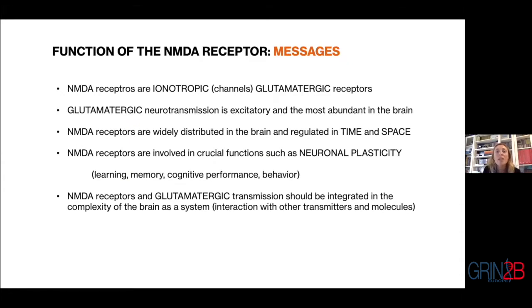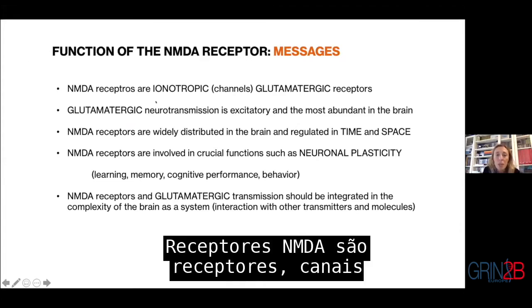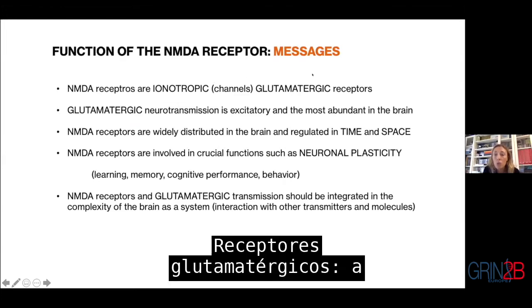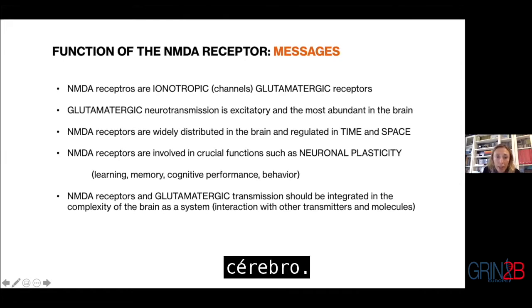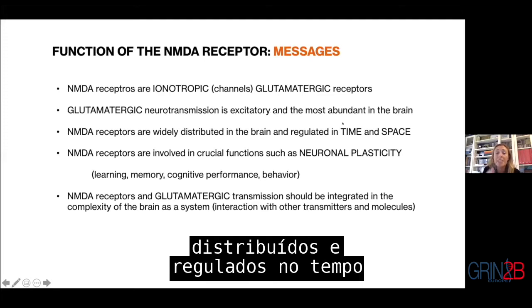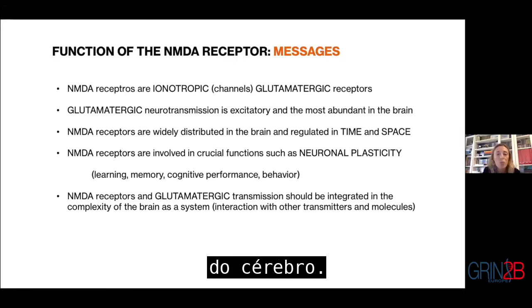glutamate. So what are the main messages of this very first part of my talk? NMDA receptors are ionotropic receptors, channels, glutamatergic receptors. Glutamatergic neurotransmission is excitatory and the most abundant in the brain. These receptors are widely distributed and regulated in time and space, not only at different stages of development, but also in different areas of the brain.